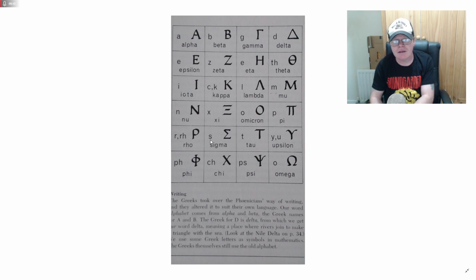So, there is the entire Greek alphabet from the old ancient text from the 1977 World History book. And believe it or not, I remember getting an A plus on my history report when I did it at school, because I had this book. I think it might have been a library book actually at one point, but oh well, late overdue book. Oops. But never mind.